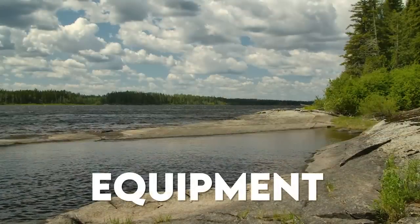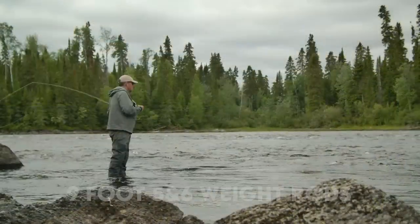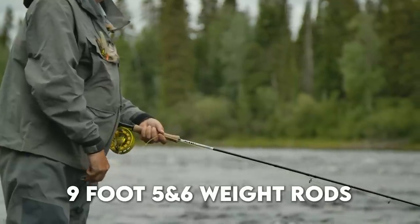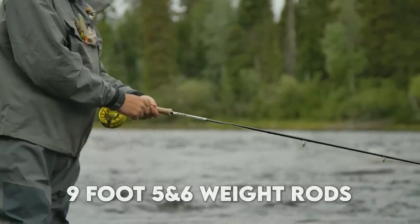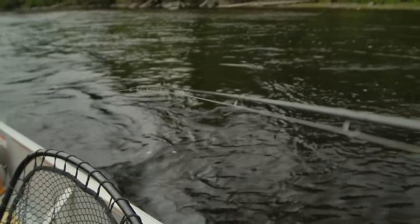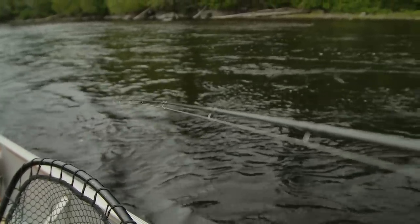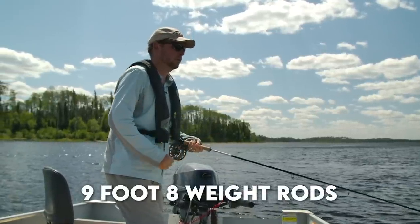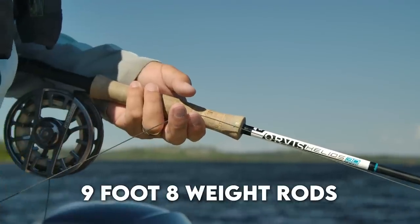The equipment used on this episode were, for trout, 9-foot number 5 and number 6 weight rods with matching reels. A smooth drag is also desirable due to the size of the fish and the fast current of the river. A double whammy when fighting big fish and heavy current of the Albany River. For walleye, I used a 9-foot 8 weight rod with matching reel. The walleye can be immense in this area.